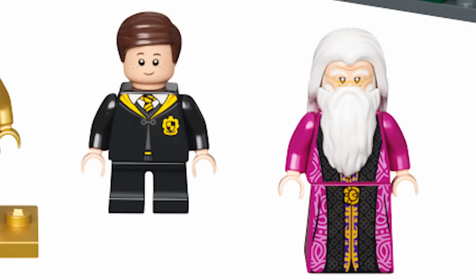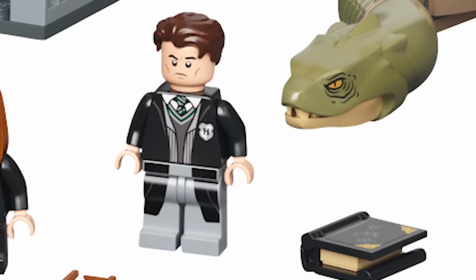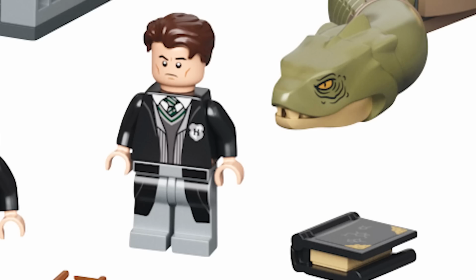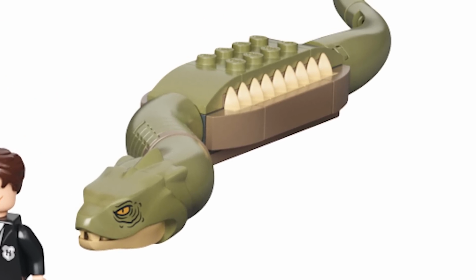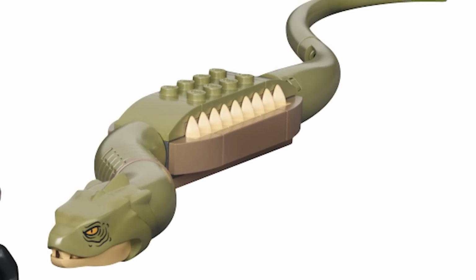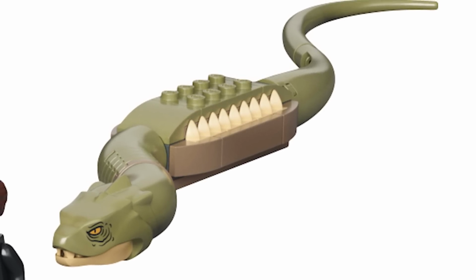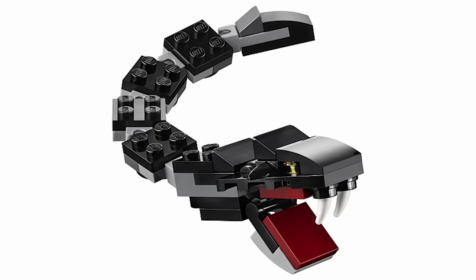Oh my goodness, perfect. A glow in the dark, nearly headless Nick, Ginny Weasley, as well as a worse version of Tom Riddle, which the top half of him looks great. Love the face print and all that. But another really cool part of the set is the basilisk. Look at that thing there. Really, really creepy looking. Blown away. Absolutely blown away. Looks so much better than that horrible version we got in the Great Hall.